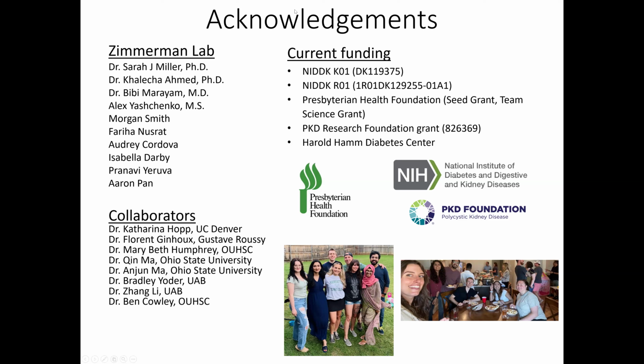Now, I know Dr. Humphreys did the single nuclear seq, but unfortunately for immunologists, the nuclear seq doesn't work great for immune cells. So we really need an immune focused single cell atlas of PKD. That would be very useful. Unfortunately, we don't have the clinical resources where I'm at to really do that. So if you guys are interested in collaborating.